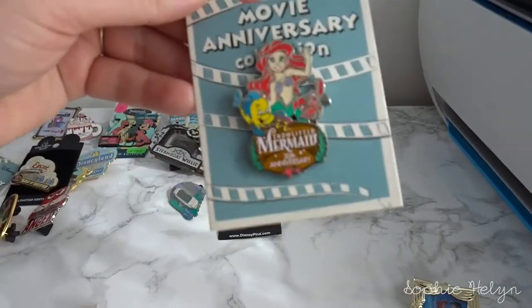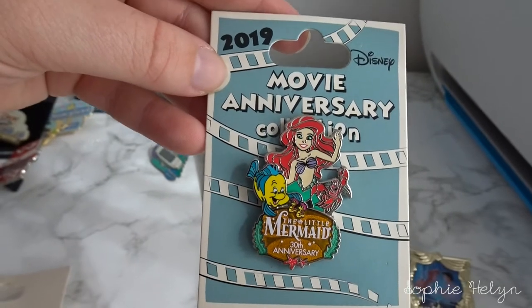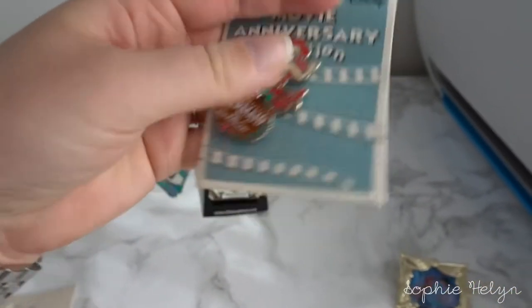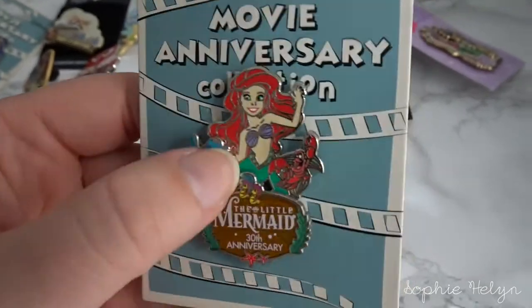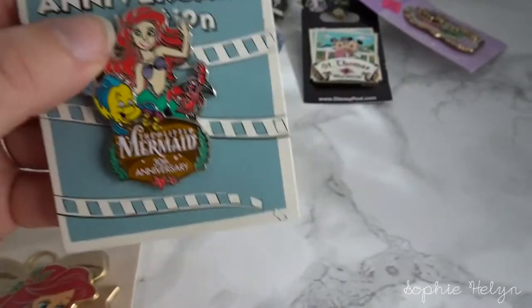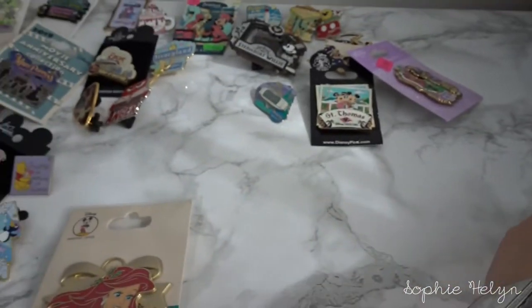This one is up for trade. This is a movie anniversary collection pin. I believe it was for cast members only, from 2019. Yeah, Disney theme parks cast exclusive. I'm not quite sure on the LE of it. So this one is limited edition of 1000. This is up for trade. I just don't collect Ariel so much in her mermaid form, ironically. I like her in her dresses and outfits, so that one I will be putting up for trade.